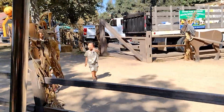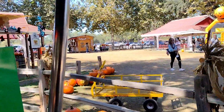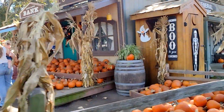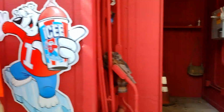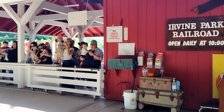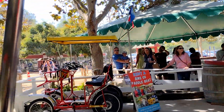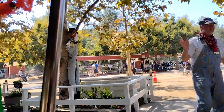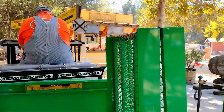Coming into that station now. Double check, make sure you got all personal items with you, no hitchhiking ghosts. Yeah. The person that was sitting next to you on the way out should still be there on the way back. Want to thank everyone for riding with us. Don't forget, wagon and train both running today until just shy of 6 p.m. And at this time, on behalf of the Irvine Park Railroad, we want to thank you and watch your heads getting out. Good to go.